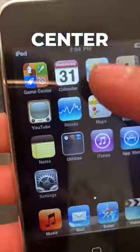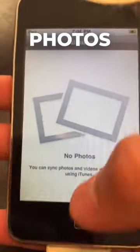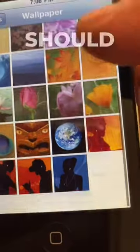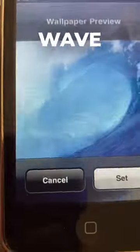Look at Game Center. Let's see if there's any photos. No photos. Oh yeah, how would there be photos? There's no camera. Let's go out to wallpapers and see. Oh my god, bro. I remember all these. They should bring all these back. I remember I was rocking the wave for the longest.